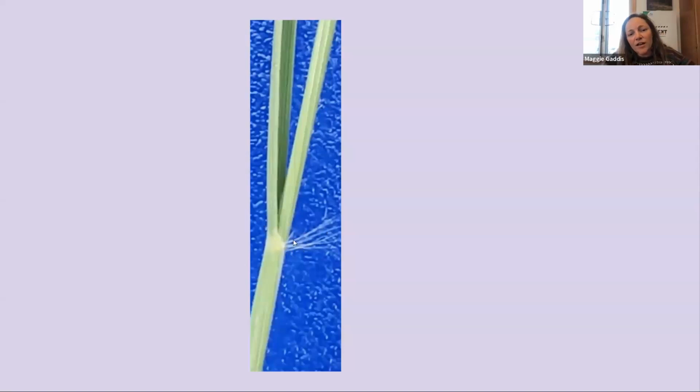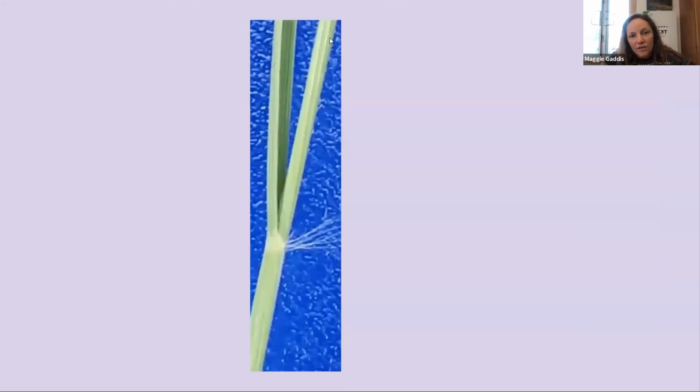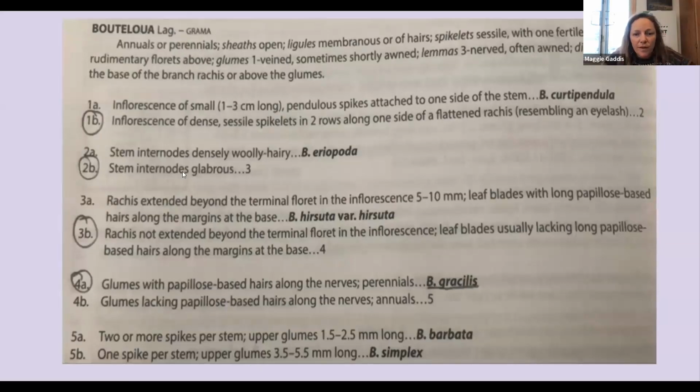Okay, so I think these hairs are arising from the ligule, but the internodes are these long pieces before and after that. So right here, this stem, this is smooth. Can we agree on that? Okay. So when we look at the key, we're going to choose 2B. Stem internodes are glabrous. And then we go to 3.